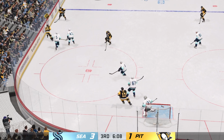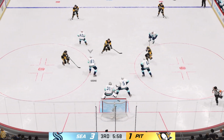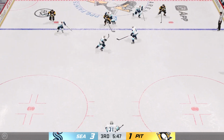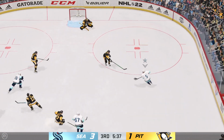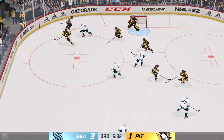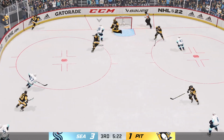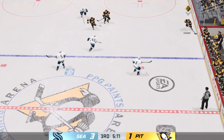Grabbed along the boards by Gensel. And he slides it quickly to Matheson. And that one's broken up. Pittsburgh's got possession at center. The Kraken have the puck in the defensive zone. Puts it on goal. Comes up with the stop. Finds some space in the corner. Oh, he got all of that. What a save by Jarry.